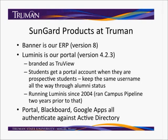We've been running Luminis since 2004. And before that, we ran the Campus Pipeline portal, which was the predecessor to Luminis. We ran that for 2 years prior. And I've been the administrator of those systems since 2003, so about 7 years.